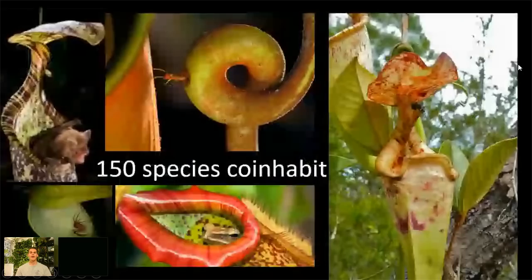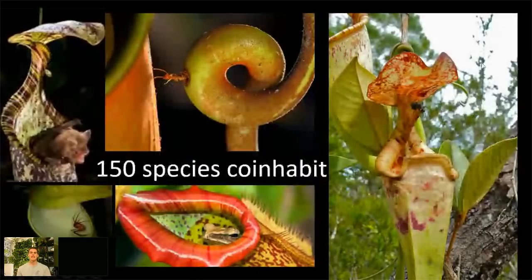Scientists think the benefit for the pitcher plant is that these animals, the frog, the spider, the crab, the ants, all the insects, might go down into the bottom of the pitcher and steal food, but when they're stealing the food, they're pretty messy eaters. They'll eat it, they break it up, and then by just breaking it up, they're making the digestion process easier.